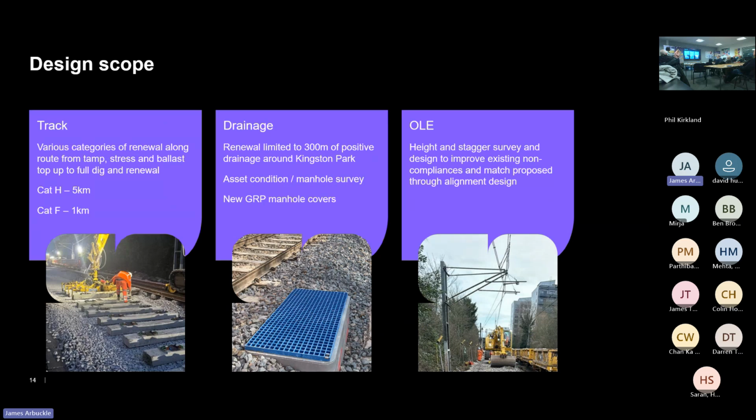And a little bit more on the design scope before Noya dives into the details. So the track, we specified various categories of renewal, all the way from as simple as a tamp, stress and ballast tip, all the way to a full dig and renewal. And to give you an idea of the split, the category H renewal, which is the tamp, stress and ballast, covered around 5 kilometres of route, and around 1 kilometre was the full renewal. The remaining 2 kilometres were various levels of renewal, such as skim dig or re-rail and the like.